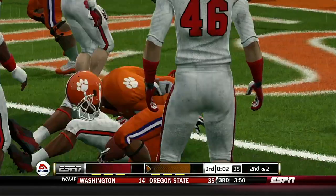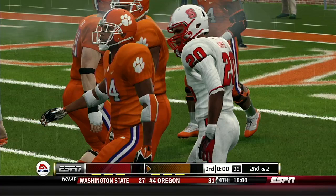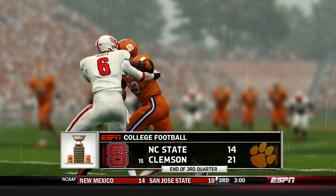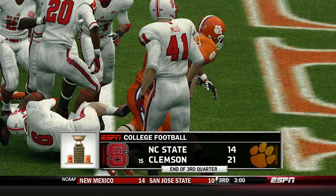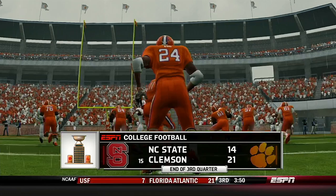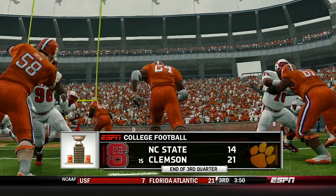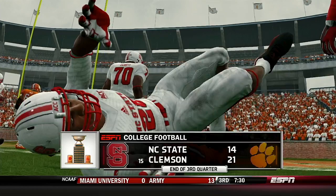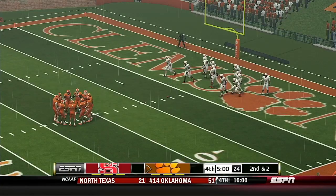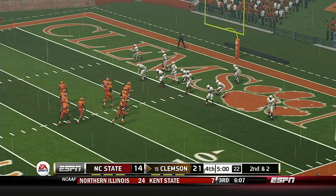Stop around the 2-yard line. Hang on tight, folks. We head to the fourth quarter in what could be a shocker. 21-14, Tigers. Into the fourth quarter now, and we're back to the action.